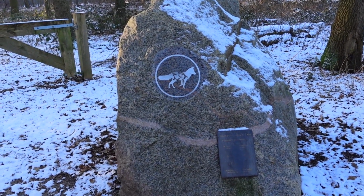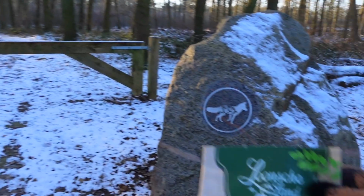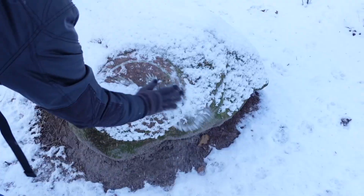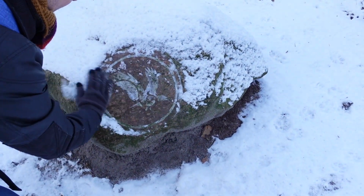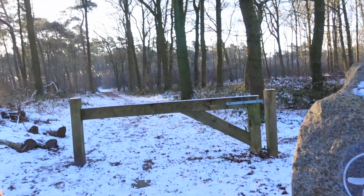So this is the stone trail. This is a trail that you can do around Loonsche Land. I've actually picked up a map. It tells you all the boulders you need to look out for. Follow the boulders and discover the animals of Loonsche Land. So yeah, we're going to head down that way.